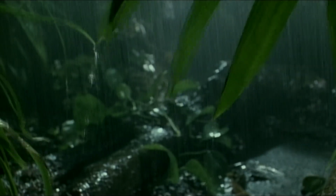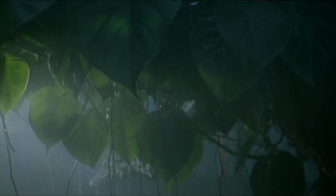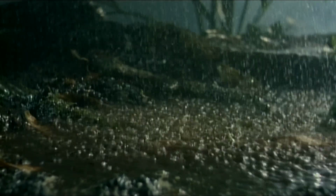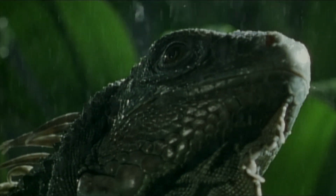At the equator, this potent mixture of heat and rain creates tropical rainforest. Nature runs riot here, with uncountable numbers of different plants and animals.